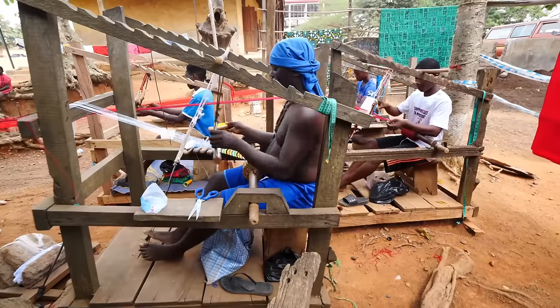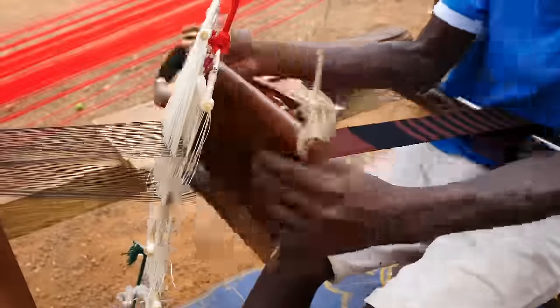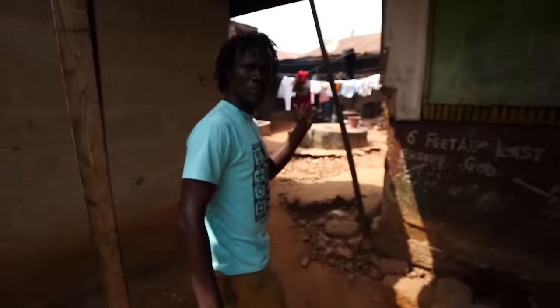So here at the center, they do weaving, they do printing. We're gonna meet up with Coach Ju, and he's gonna give us a tour of the entire complex. My man, are you doing good? Good, and you? Very good. So they are now moving inside. Let's see the process.